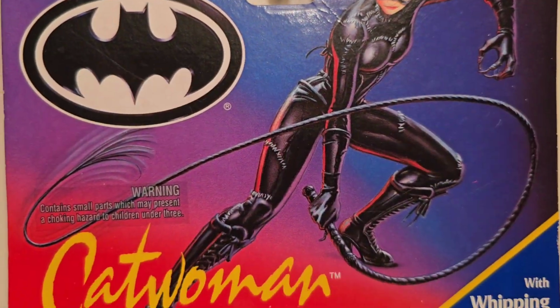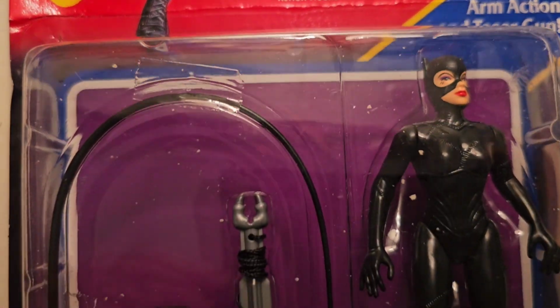Alright, all done with Walmart, so let's get back in the vehicle and I'll show you what I picked up. So the only thing I picked up, and I showed you earlier, was this Batman Returns Catwoman figure. And this was at Toys R Us originally $5.99, it says. So that's pretty cool. So to pay $10, I'm cool with that.